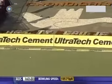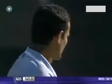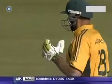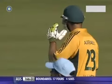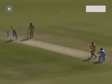Edge will run away to the boundary. Well, every time there has been a little bit of width provided for Matty Hayden, he's gone hard at that and achieving good results. 10th boundary in his innings so far. Moves on to 84, Matthew Hayden. Just 79 deliveries, and that was an edge.